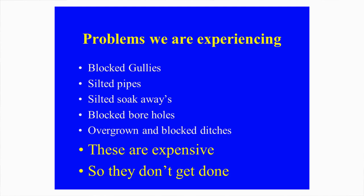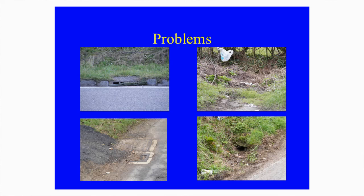Problems we're experiencing. Blocked gullies, silty pipes, silty soakaways, blocked boreholes, overgrown blocked ditches. These are expensive to maintain because you can't do half of them properly. Cleaning soakaways. The only way to clean a soakaway is dig out round the soakaway for a good half metre and replace the material. What do you do? Inside with the jet trying to blast the holes. It doesn't work. And you can't clear boreholes. So we get problems like these.